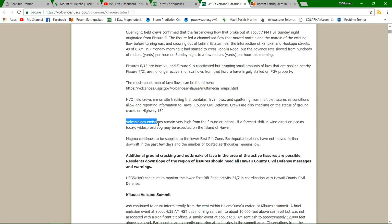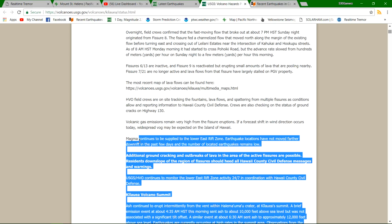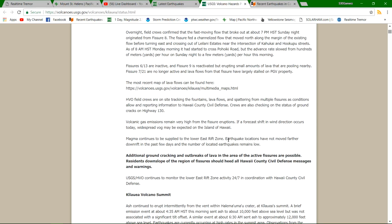Volcanic gas emissions remain very high from the fissure eruptions. If a forecast shift in wind direction occurs today, widespread fog, never heard that, fog, I guess volcanic type fog, may be expected on the island of Hawaii. Magma continues to be supplied to the lower East Rift Zone. Earthquake locations have not moved further down rift in the past few days, and the number of located earthquakes remains low, according to these guys.